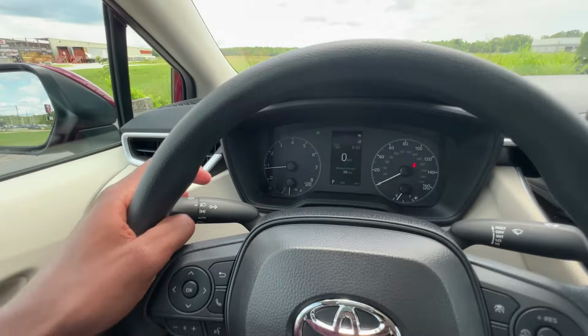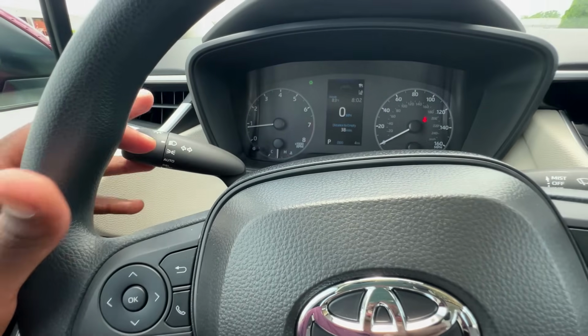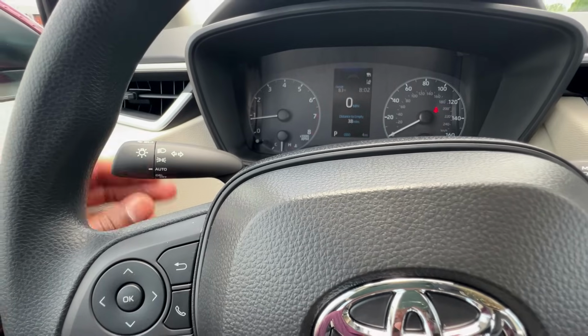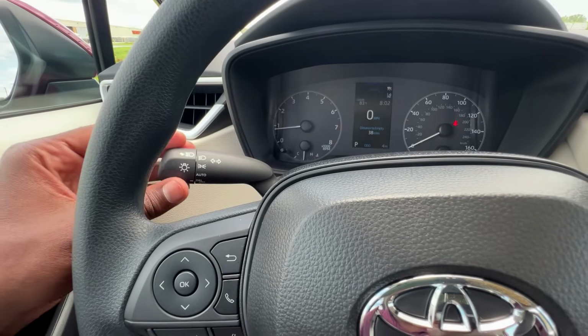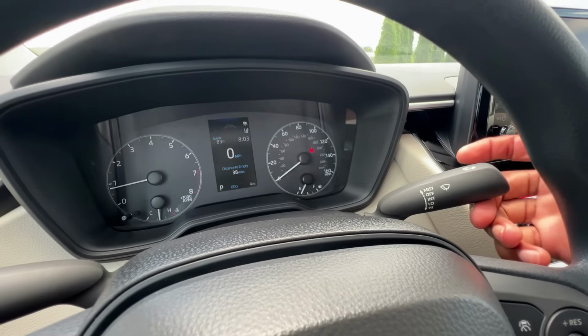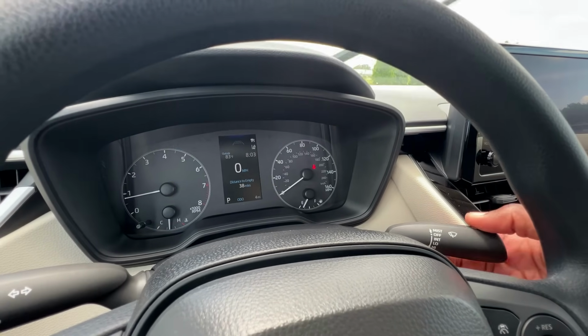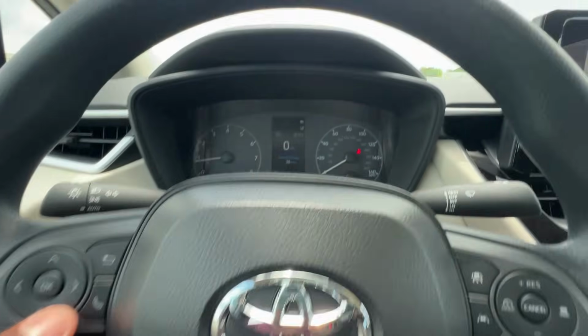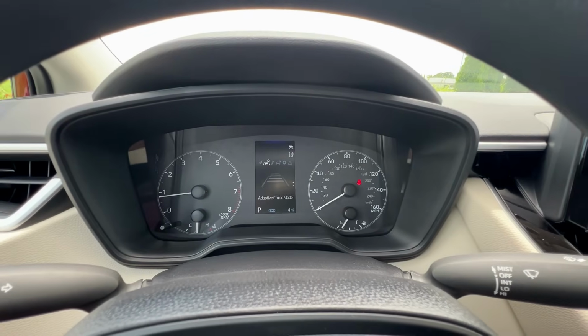Now back to the steering wheel itself. Blinkers, high beams. We do have automatic headlamps, so you can turn those to auto there, and then you can turn the daytime running lights off there. And then intermittent wipers on this side: one time, off, intermittent, low, high. And then these four arrows and this back button are for the digital part of the gauge cluster here.